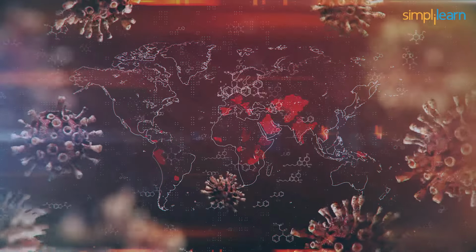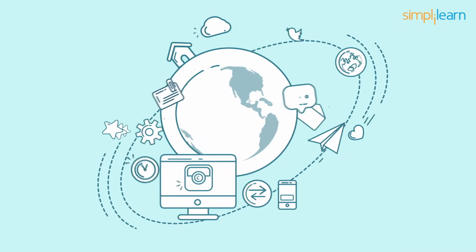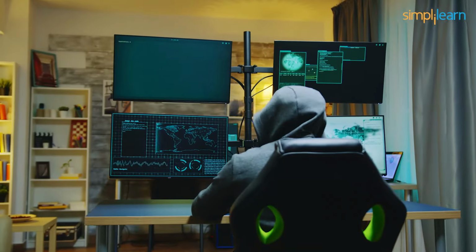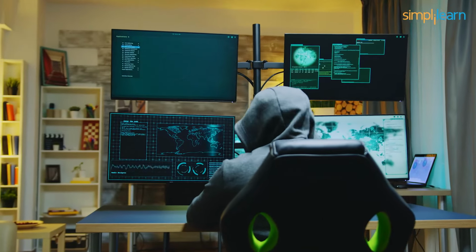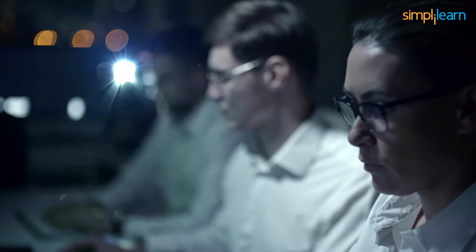The onset of the COVID-19 pandemic has brought about a new digital revolution. Having said that, this also has been a catalyst for the increase in the number of cybercrimes across the globe. To keep cybercrimes in check and safeguard crucial data, organizations are on the lookout for cybersecurity professionals now more than ever. There is a dearth of cybersecurity professionals compared to the number of job opportunities in this field.